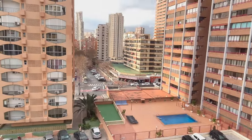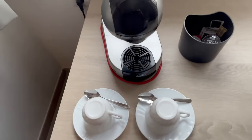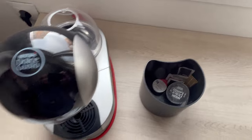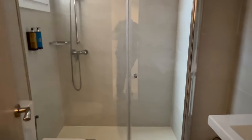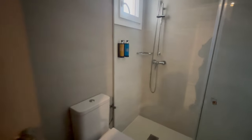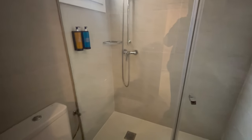So here in the room you see there's a fridge and there is also a safe. Some great views of the Rincon de Loix area outside the window. And I must say the bathroom was clean, spacious, well stocked with towels and bath products. And the shower would seem to cater for persons with restricted mobility, as it is a big size, so very good. And as you will see, the pool was well maintained.